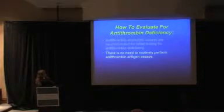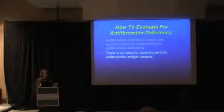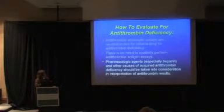Typically, there's really no need to do the antithrombin antigen assays if you identify a functional antithrombin defect, unless you really want to do family studies or research. They're not going to treat those patients any differently if they have a true antithrombin deficiency or a dysfunctional protein. So there's really no reason on a routine basis to do this.